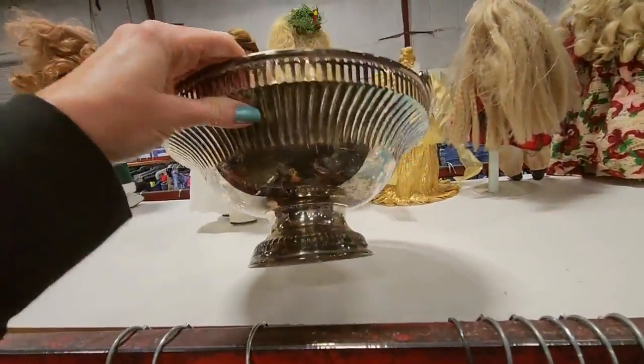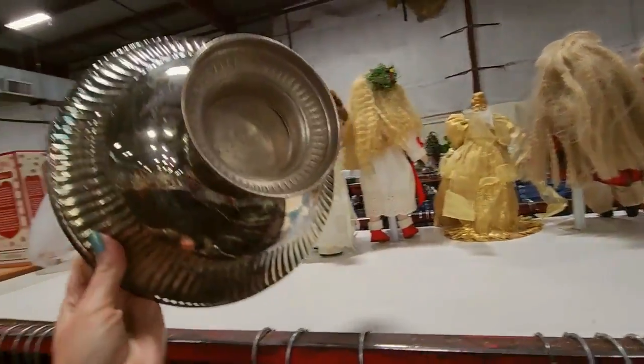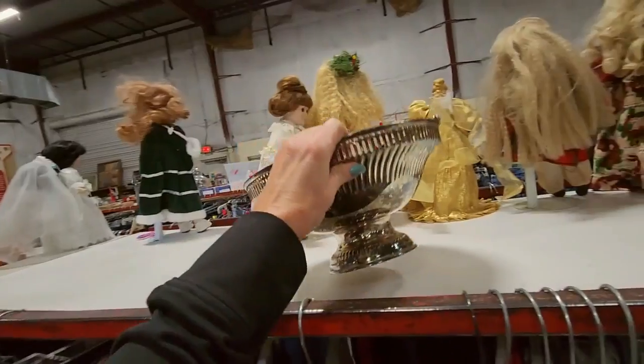Here's some silver. Look at this. If you polish that up, that would be so pretty. That's a nice piece.